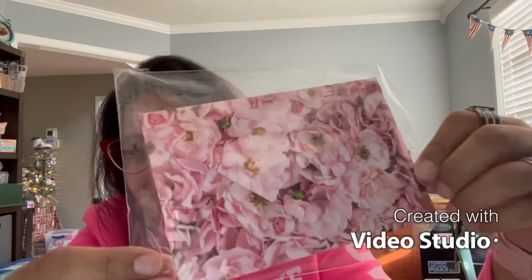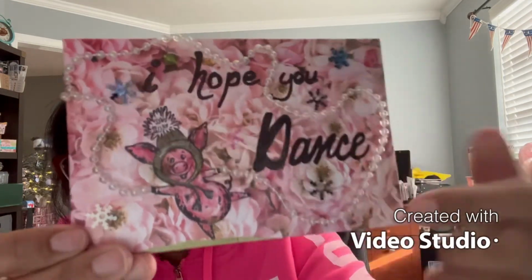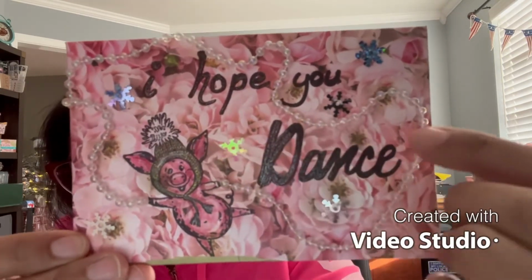I already opened it just because it's kind of plastic, so it's going to be hard to open it on the screen. But I wanted to show you guys what she created, and this is gorgeous. Look at this pink paper. If you know me, I love pink, but I just looked at the front. Oh my God. Okay, Vagabond, if you're watching this video, hold on to your seat. What? Look at how cute this little guy is. The pearls look like he's tossing some snow. You got some little snow sequins around here.